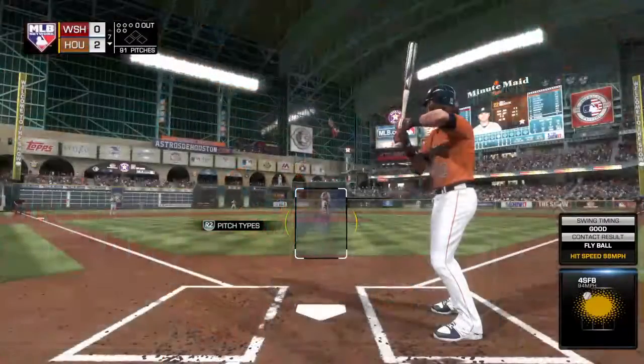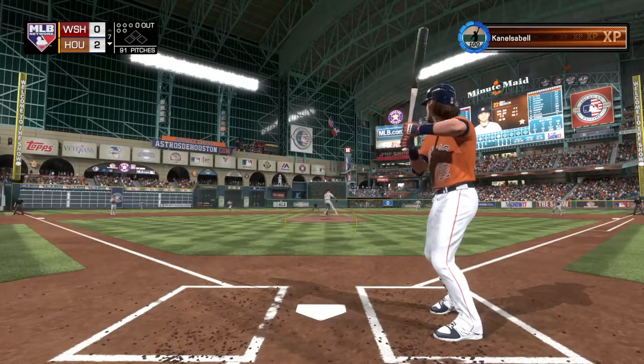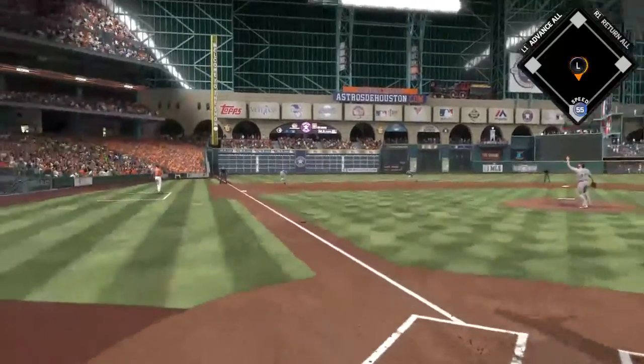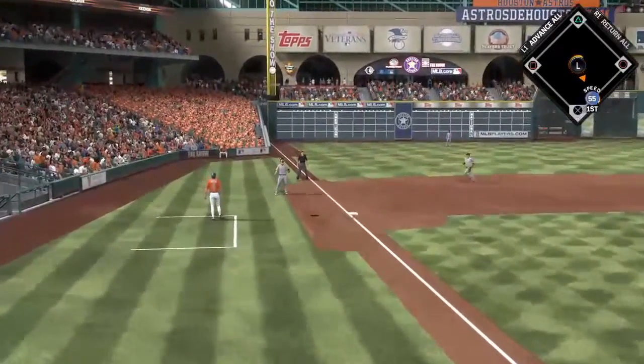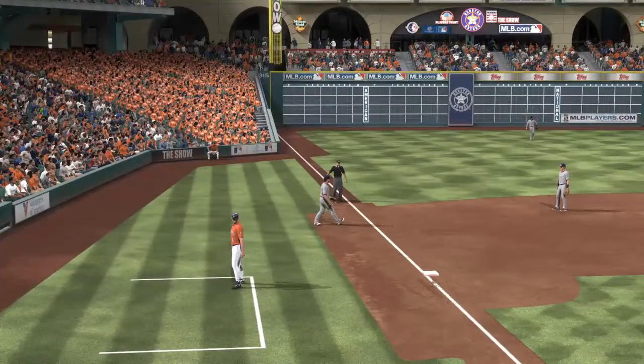Ready for another shot now. Josh Reddick, right fielder, leading off for the Astros, 1 for 2 on the game so far. This is swung on and Reddick popped up, crossing into foul territory now behind third. There to tuck it in is Rendon for the first out.